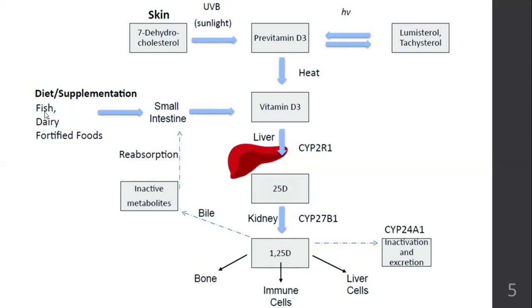Diet and supplement: fish, dairy products, fortified foods. These are the areas through which you get your vitamin D through diet or supplementation. It is absorbed by your intestine. If it is D2, the intestine has to convert it into vitamin D3, and only then can it be taken up by the body.